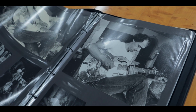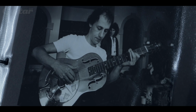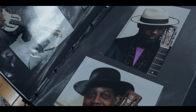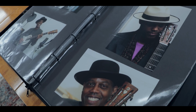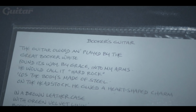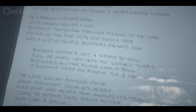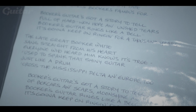Artists such as Mark Knopfler have had the guitar in their hands a few times. Eric Bibb, of course, had an entire album that he wrote, which was inspired by this guitar. And in fact, there's various videos and documentation of him playing the guitar itself, and he used the guitar itself to record Bukka's Guitar, the title track of the album. And that's always been what the vendor wanted of the guitar, and he certainly wants that in the future.